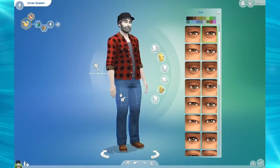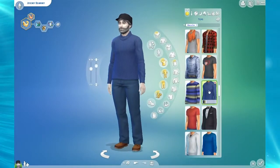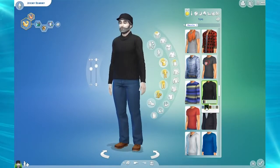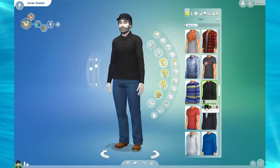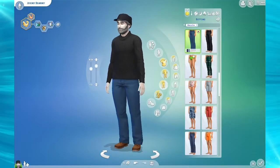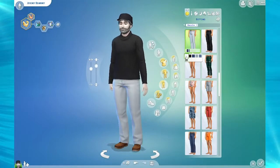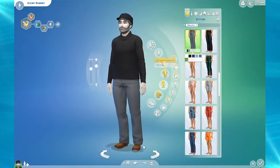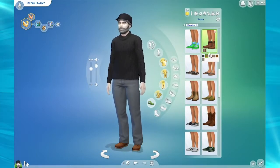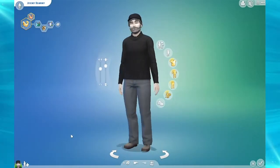Let's take another look at his wardrobe. I love this ribbed turtleneck. That's a good look. Generally, I want to use the original piece if I can find a neutral option. And that's how you play the game.